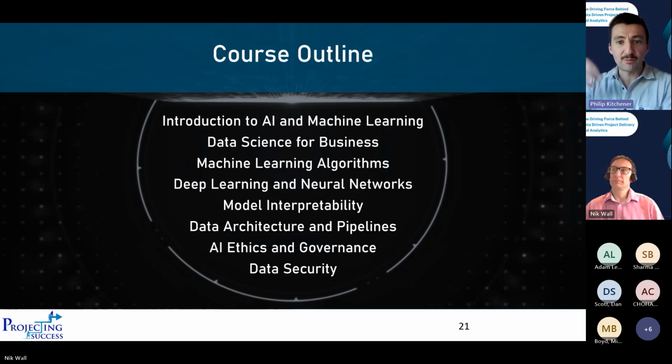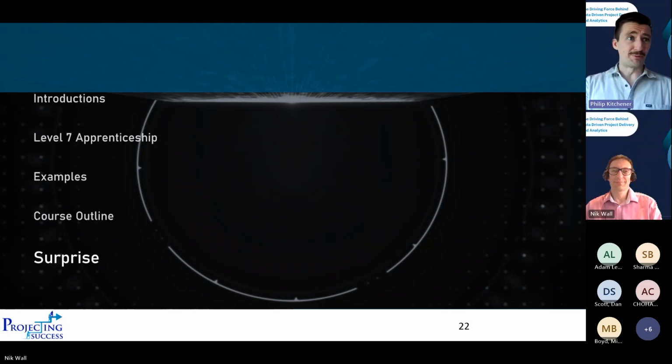Obviously, they have the transcription app, but this may be blocked in certain organizations, and it's really useful to have your own in-house one. We also have data architecture and pipelines, the ethics, again, so important. And finally, data security as well, being able to understand what you're doing with your data and how you're best storing it.